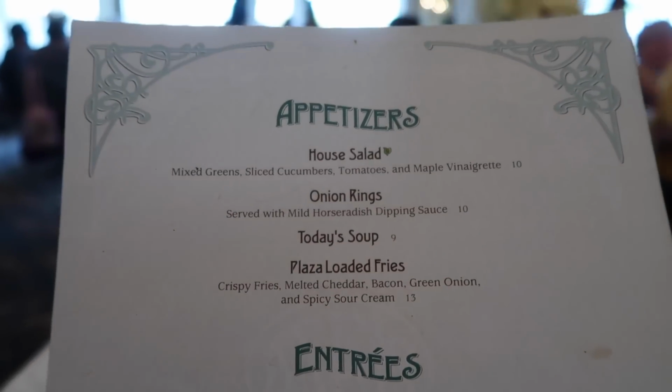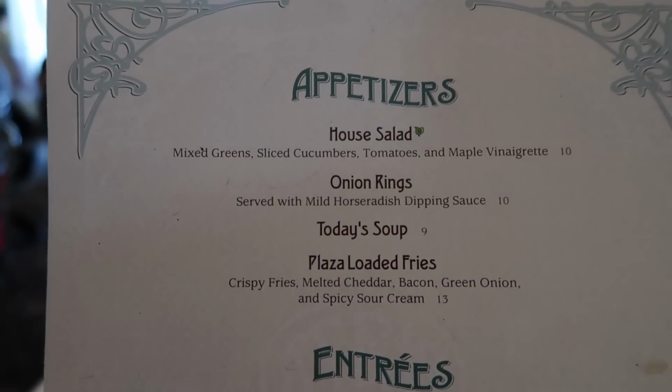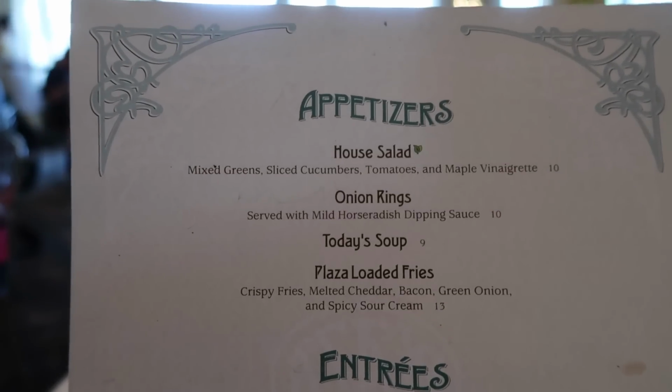Now that we're seated, let's take a look at the menu. The menu is pretty basic. You don't have anything super crazy going on here. For appetizers, we have some onion rings, which are new. They have a house salad, today's soup, as well as Plaza loaded fries, which are fries with cheddar, bacon, green onion, and spicy sour cream. For entrees, we've got more basic American fare like meatloaf, a bacon cheeseburger, a turkey club. There's a brand new crab cake sandwich, as well as a pot roast stack. Those two items are brand new, and I think I'm gonna try one of them.